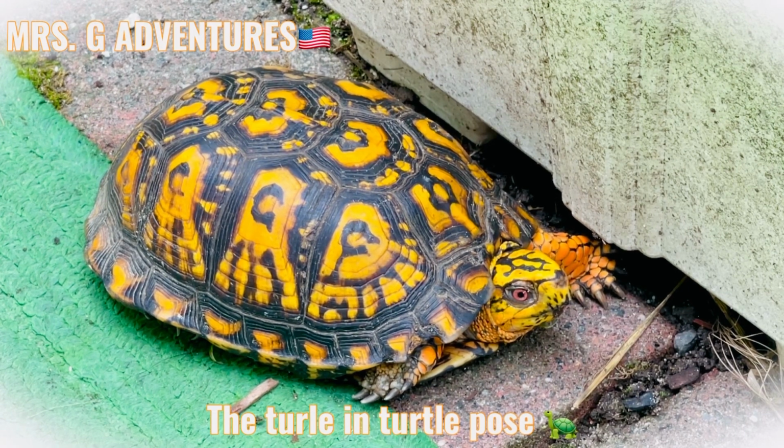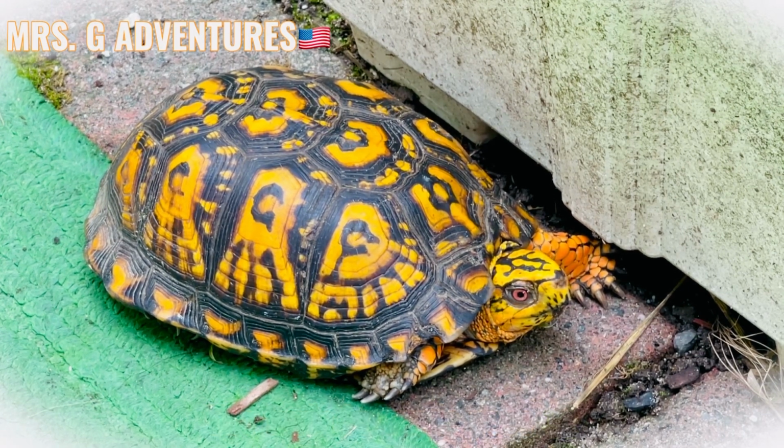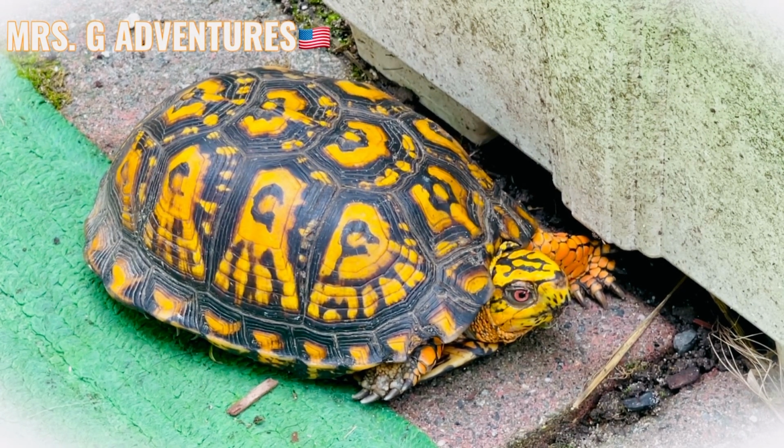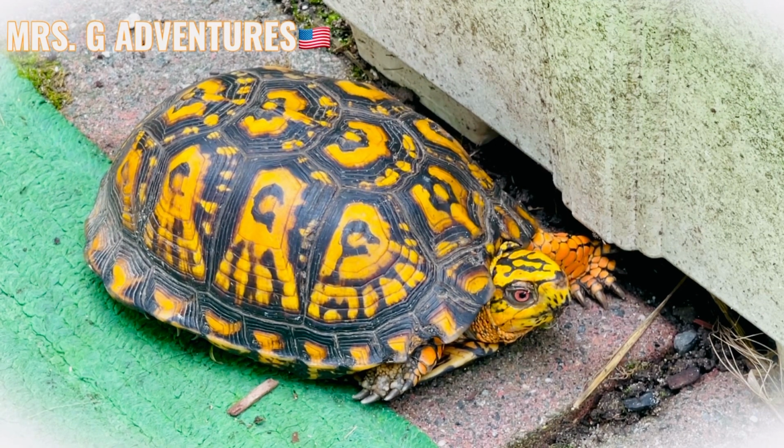Eastern box turtles feature a sharp horned beak and stout limbs, and their feet are webbed only at the base. Eastern box turtles have 5 toes on each front leg and normally 4 toes on each hind leg, although some individuals may possess 3 toes on each hind leg. Eastern box turtles range in size from 4.5 to 8 inches long.